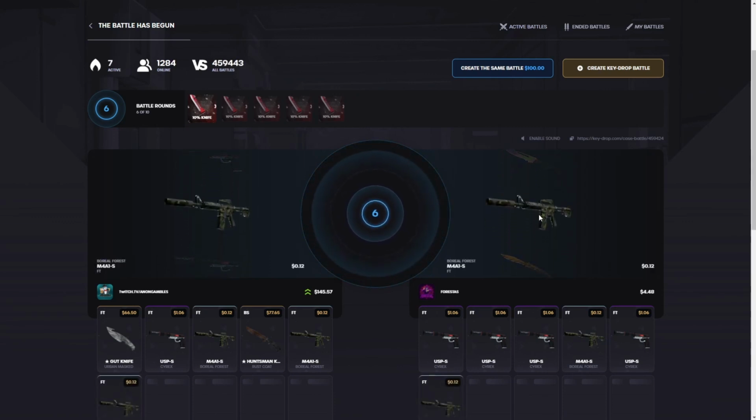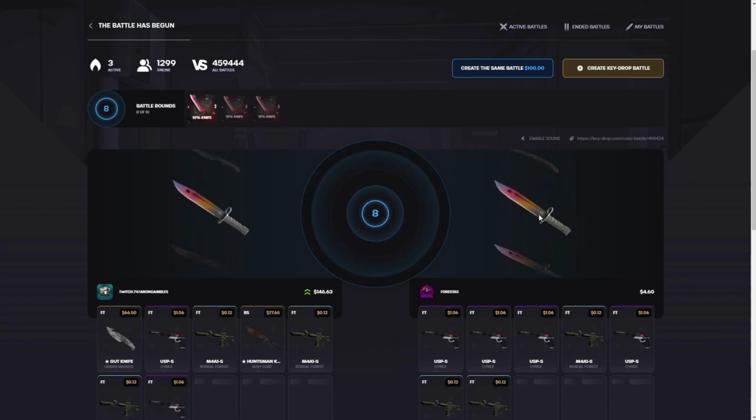Like no survival knife or karambit or anything like that, or a flip knife. We don't want to see any of that roll in. I do want to see, you know, like a little huntsman. That'd be nice. Feed us a little bit. Okay, three cases left. Come on, dude. One of us is bound to get above a 90 ticket, right?